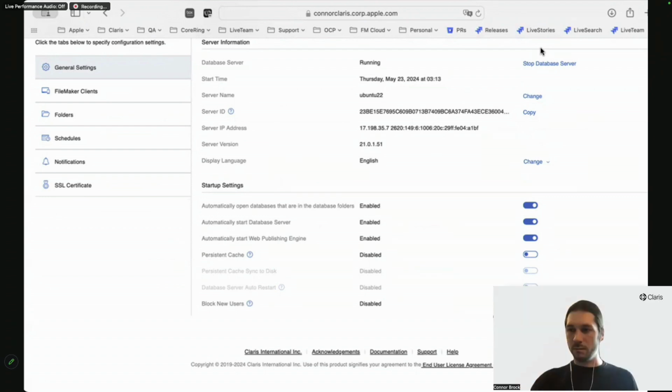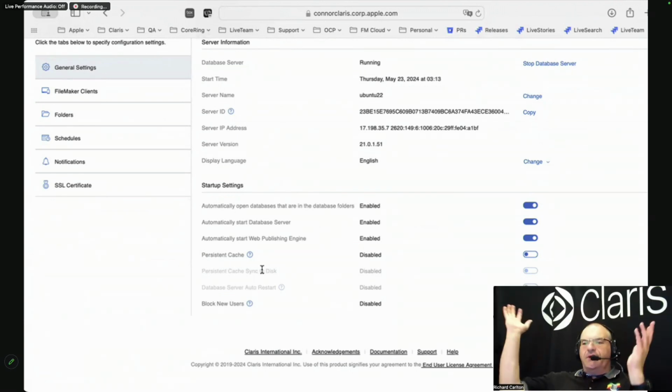Yeah, and I'm sorry for dropping again there. You're totally right. And the thing that makes it even cooler is the setting underneath it, persistent cache sync to disk. So what does that do? I have no idea. What does that do? Sure.